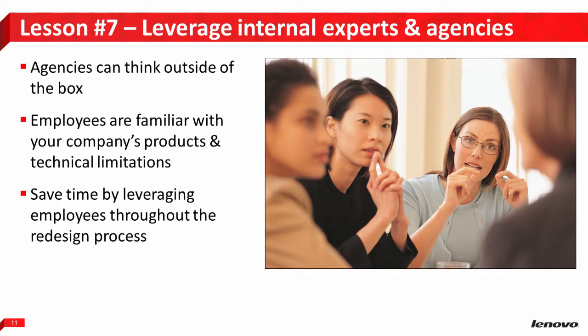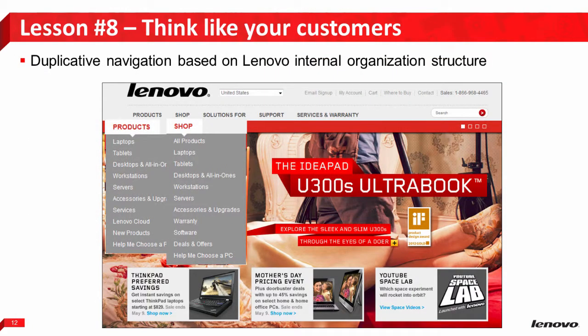But in actuality, a lot of the content ended up being very similar, and so customers were confused. Do I go to products? Do I go to shop? Do I go to both? Am I missing something? So we really wanted to make sure that we addressed that as part of the redesign and think like our customers were thinking and organize our site based on that, not based on how we were structured. So we simplified the navigation.